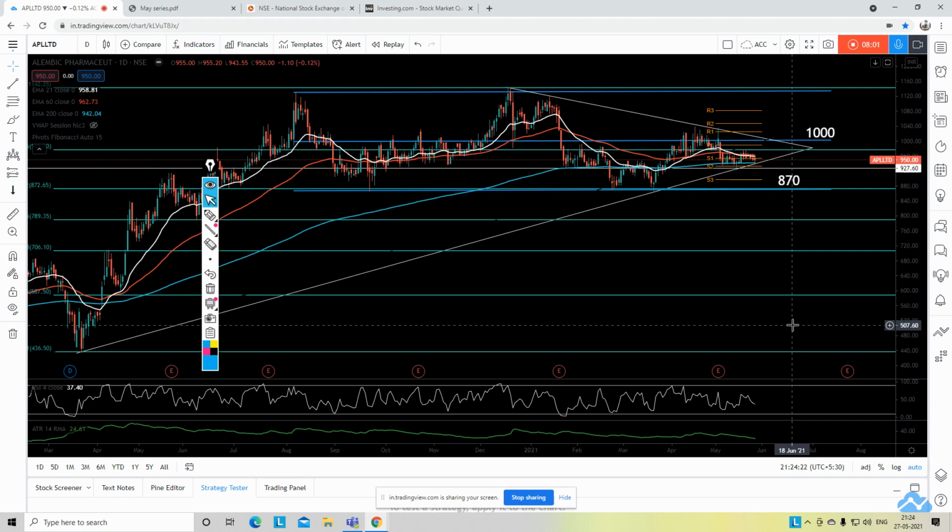Right now Alembic Pharma has closed at 950. If you want to enter tomorrow, you can enter with a stop loss of 927 on a closing basis, correct? And you can target 1000.